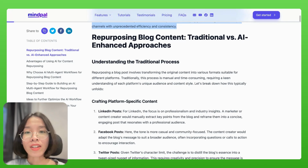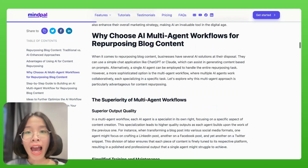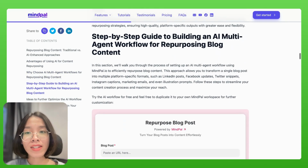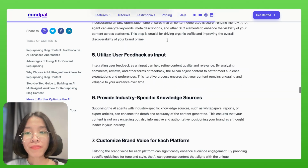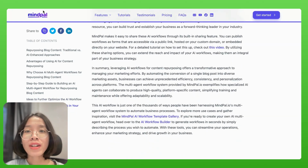It covers the typical process of doing that task, the advantages of using AI, how an AI multi-agent workflow can be leveraged for this task, a step-by-step guide to building this exact workflow on MyPal, as well as ideas for further customizing the AI workflow and how to bring the AI workflow to work in your business. We use the same framework for all blog posts of this type. The only thing that is different is the actual use case being analyzed in the blog post.